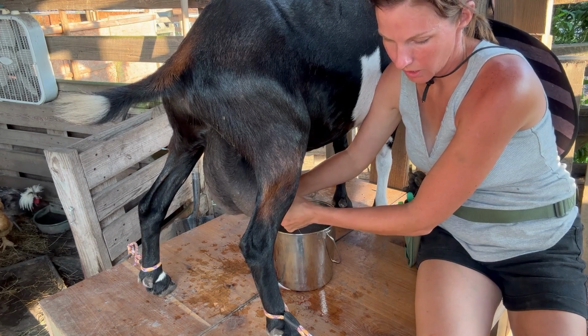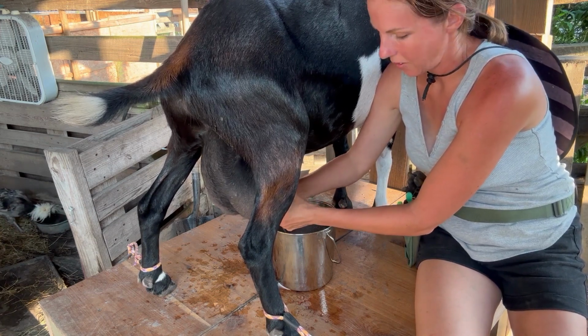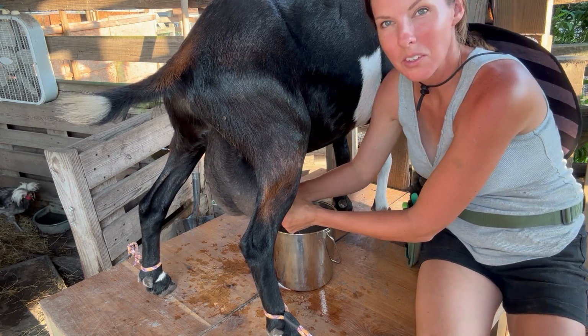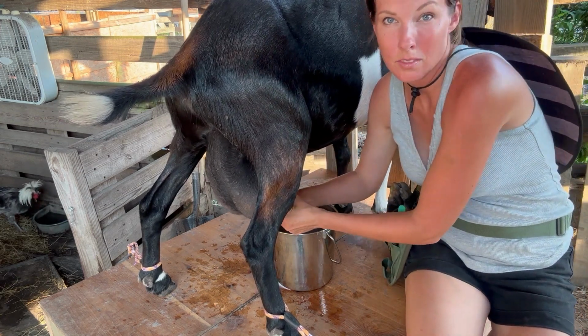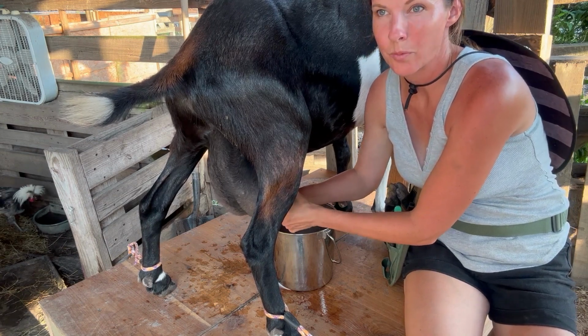When I first started milking Miss Willow, my goodness, I didn't have a milking stand. I didn't have a way to hold her still. And I was like, well, she was a milker, so I'm just gonna try milking her. Oh my word. It was a fiasco, y'all.